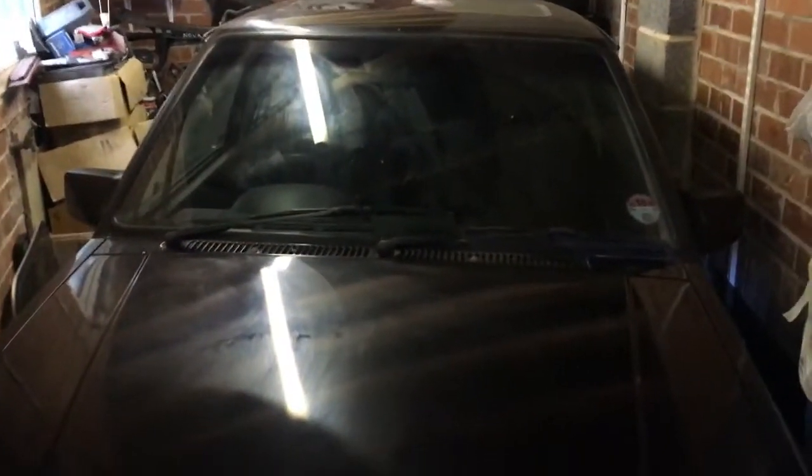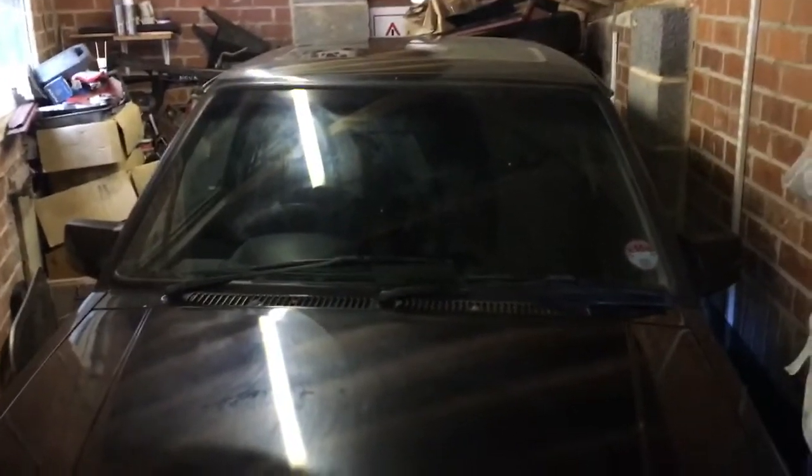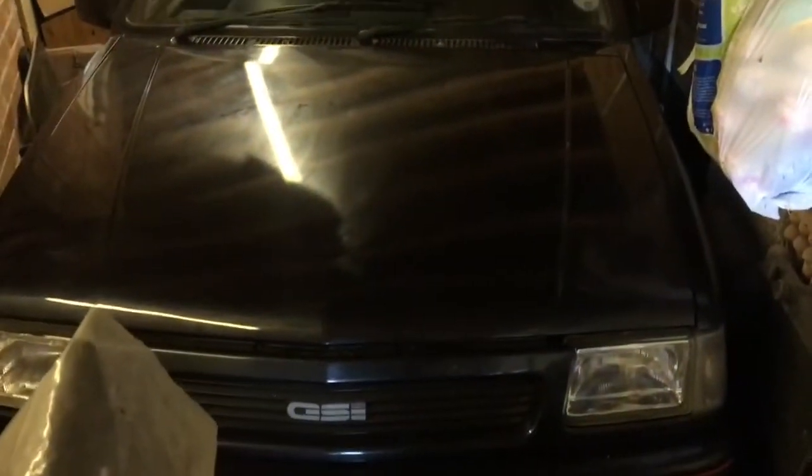There you go. This is my 1991 Nova GSi. I've had this car since 13th of August 2004, so I've had it quite a long time. It was registered the 22nd of May 91. And that is the tax disc showing when the car was last on the road. Yes, that is 2005, 31st October. So yeah, it's been off the road for a long time. But I just wanted to do a video to talk about the Nova, show you around it as best I can.